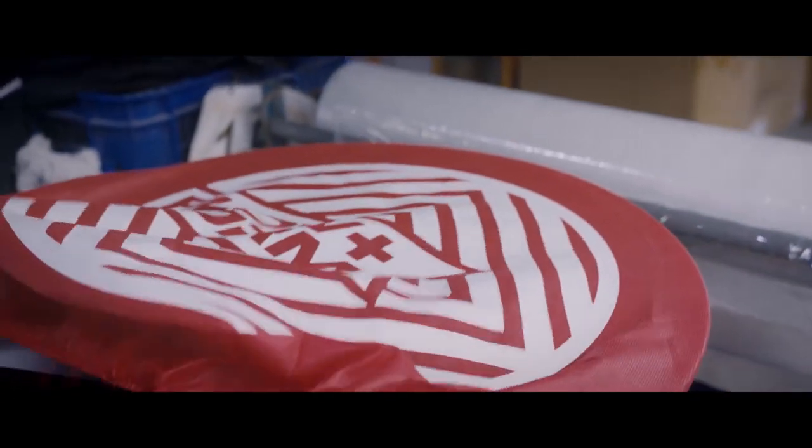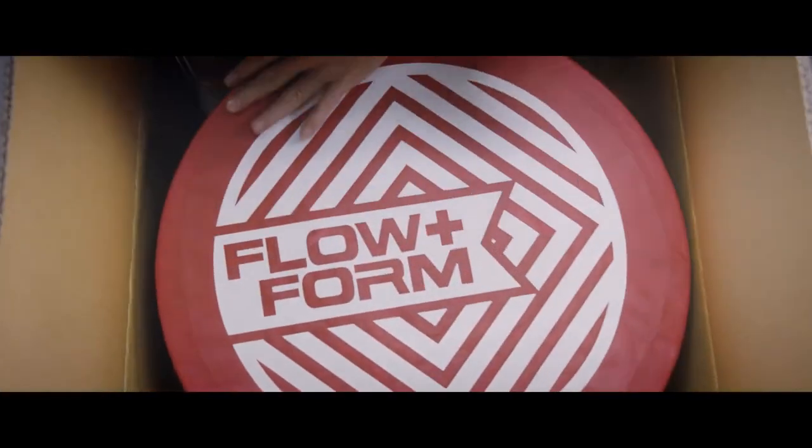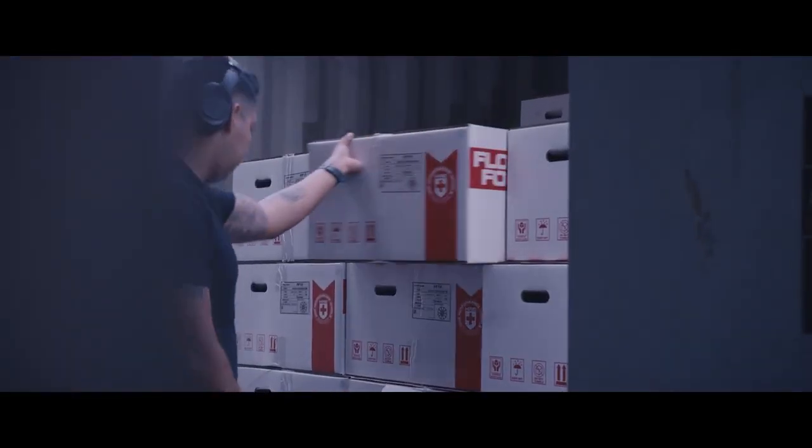Only after the wheels have passed all tests do they then become a FlowForm wheel. It is then boxed and shipped to San Diego, where we receive them in our warehouse for another inspection before they are shipped to your local dealer for tire mounting and vehicle installation.